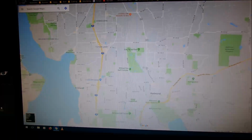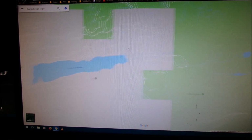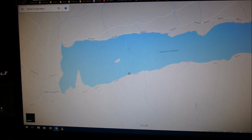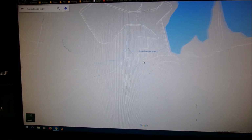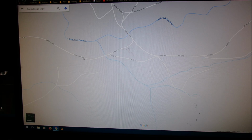So this is kind of what I do when I'm looking for new places to go explore. I'll just zoom out. Oh, there's a lake right there. How about South Fork Tolt River Reservoir? Well, here's some Forest Service roads. Now, since it's a reservoir, it might be shut down, but right over here is the South Fork Tolt River. There might be fishing on that river. You can Google search the river. If you zoom in far enough, you'll point out National Forest Road 6270. I'll just scoot the map across until I find Tolt Reservation Road.